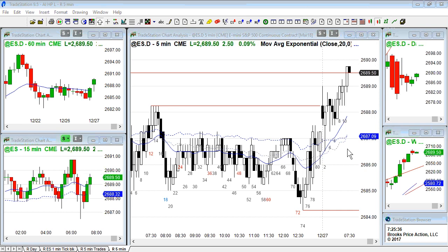This is the final 5-minute bar in the first hour. The bulls want to get a bull body. They want to get a big bull body. They want the bull body to close above things like this high from a couple days ago, Friday.